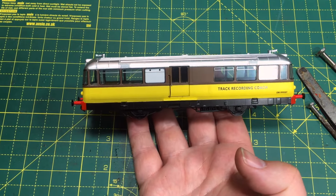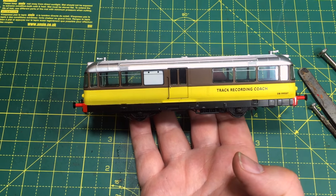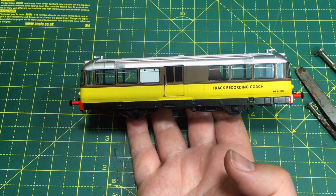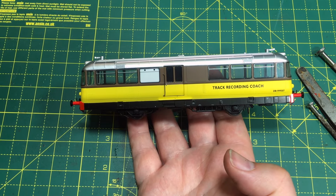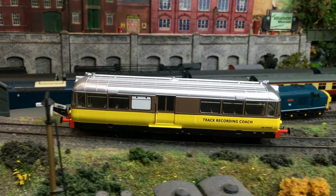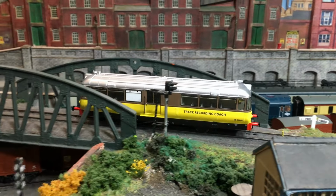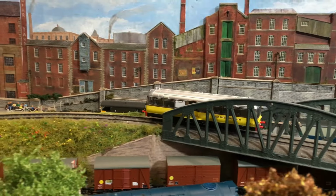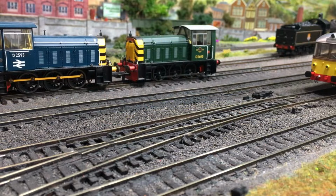Out of the box, the DCC decoder ID is set to 3 as standard, but we can change that to any number that you like that fits with your numbering system, and then it's off to Weir Yard to put the locomotive through its paces. When it comes to running, the model performs exceptionally well, and I put this down to all of that low down weight, which really gives it a huge amount of grip, and of course as well makes sure that it doesn't lose electrical power from the track.